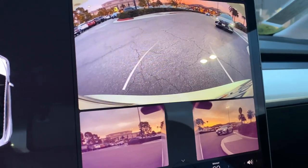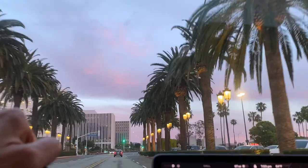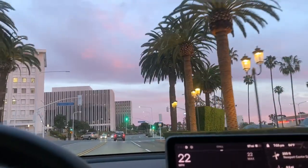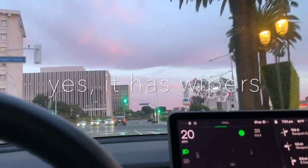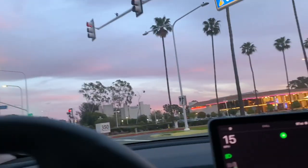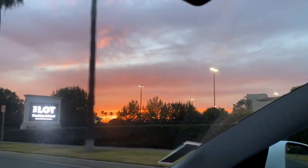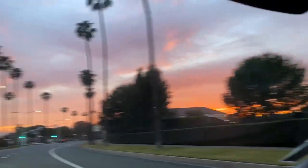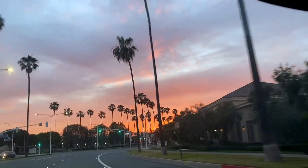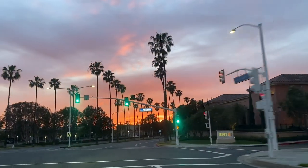That sunset's too pretty not to record. I was actually wondering if a Tesla had windshield wipers. Now it's kind of silly. Newport Center Drive. It's kind of silly that I asked that. Hold up. Check out the sunset though. It's so pretty right now. Oh my gosh. It's so freaking cute. Look at this. Oh, these colors.